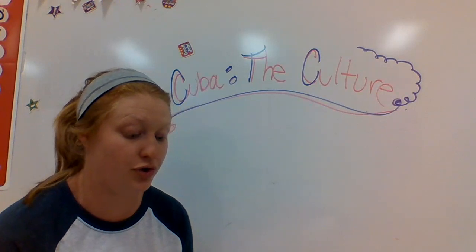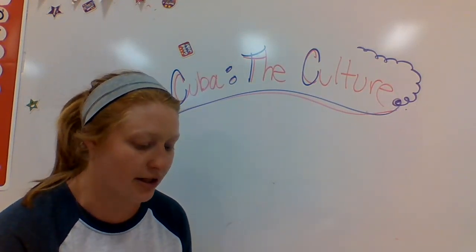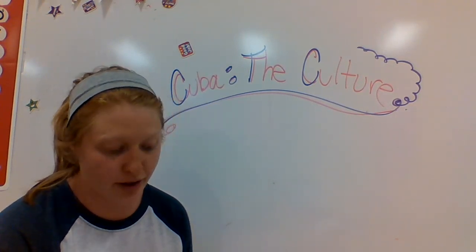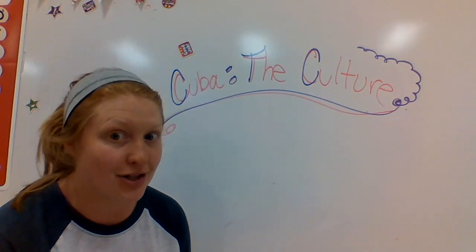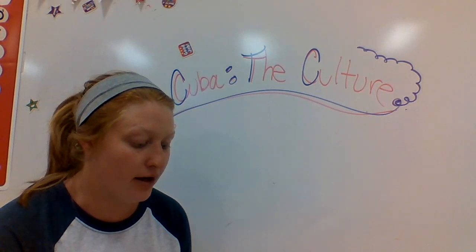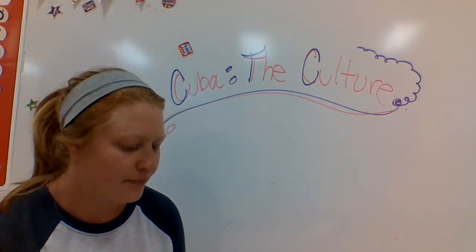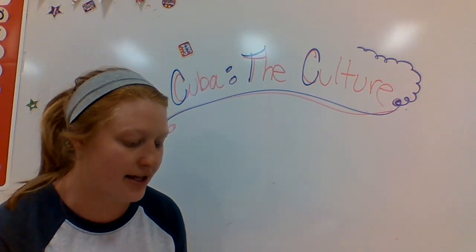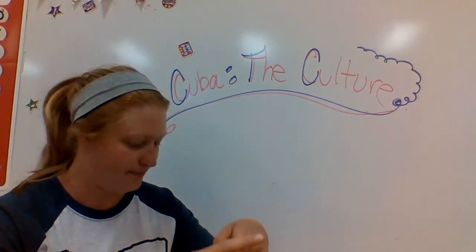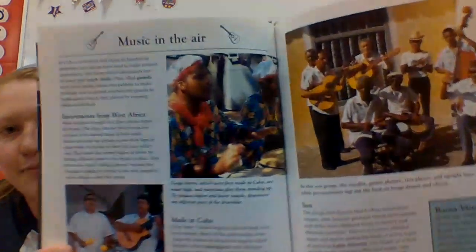Bongo drums are two drums connected by a wooden bar. Musicians hold the drums in their laps. Guayos are similar to güiros, but they're made of metal. The marimbula is a hollow wooden box with metal strips that are plucked with the fingers. Claves are two wooden sticks that are tapped together to create the main rhythm of Cuban music. Here are some pictures of Cuban musicians.